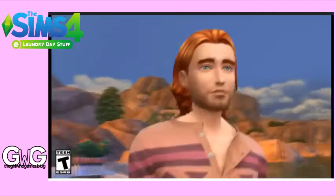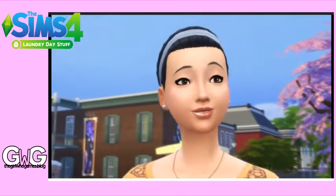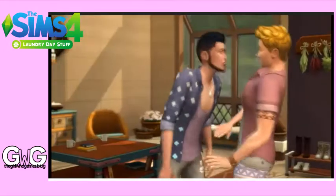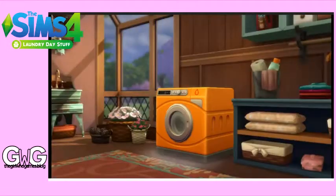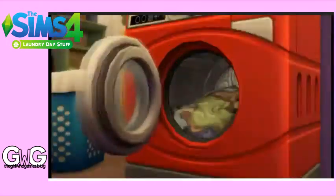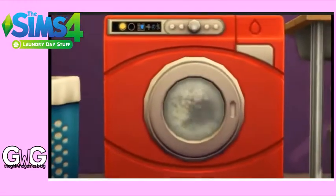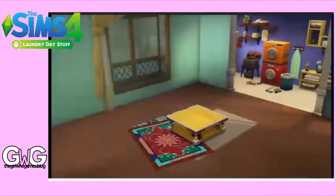In the Sims 4 Laundry Day Stuff Pack, your Sims will enjoy new gameplay focused on the most relaxing of chores, laundry. Sims will install sparkling new washing and drying machines to their homes, so they're always wearing the best and brightest clothes. For Sims who prefer being out in the fresh air, they can also use a wash tub to scrub stains to their heart's content, then hang dry on the clothesline to peacefully admire their hard work.